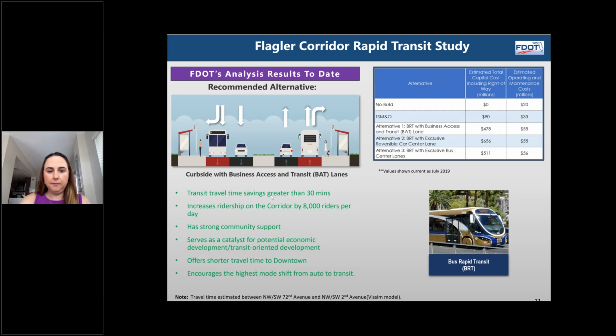Transit travel time savings are estimated at greater than 30 minutes with this alternative. Ridership on the corridor is, again, estimated to increase by 8,000 riders per day. This corridor has very strong community support for this option. We did host a series of 3 workshops in summer of 2019 to present our recommended alternative to the community. And in all of our community meetings, this was a very welcome improvement by most of the folks that we interacted with. Again, as I mentioned earlier, something such as a curbside BRT can really serve as a catalyst for transit-oriented development along the corridor.